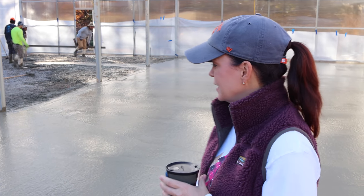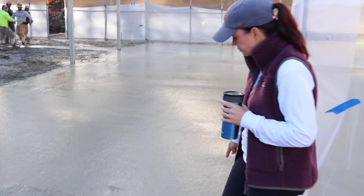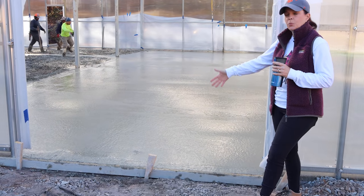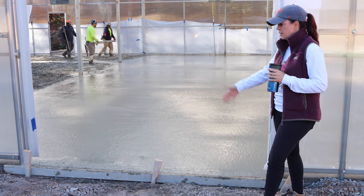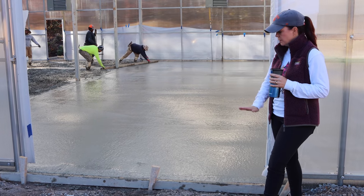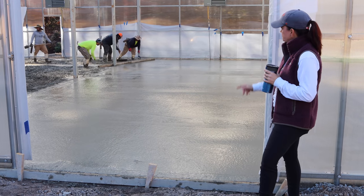Plus they're pretty funny. But concrete is in, like I said. You can see here that they have put the form down for the front door here. Obviously if you don't put that there, the concrete just kind of flows out. So once the concrete hardens and cures, then we can take that up and then backfill it with gravel, so it'll just be a nice smooth edge.